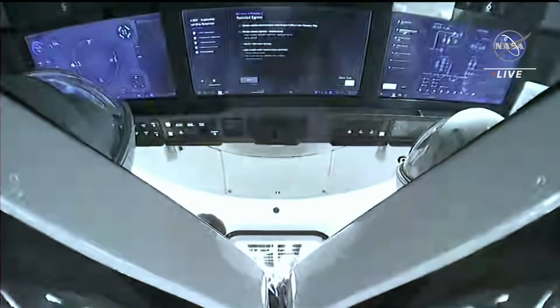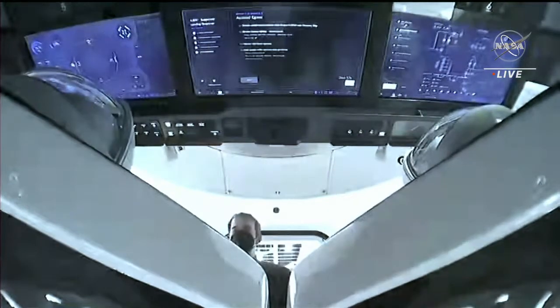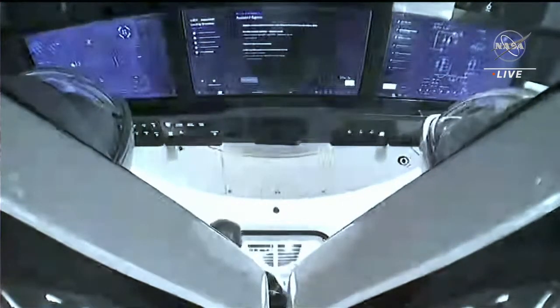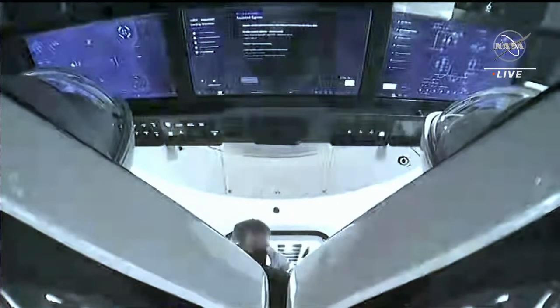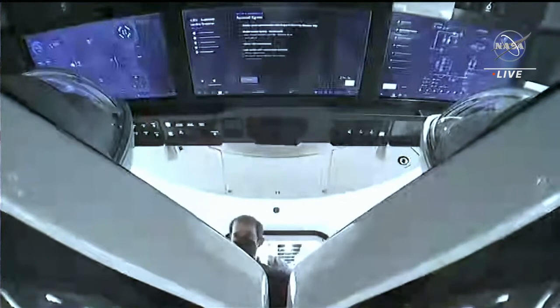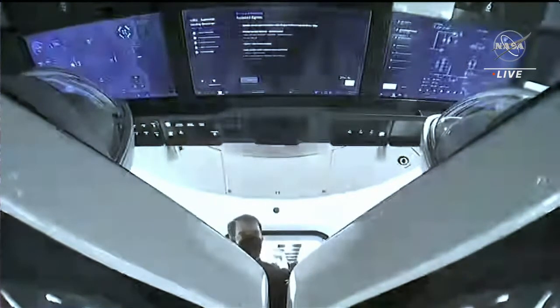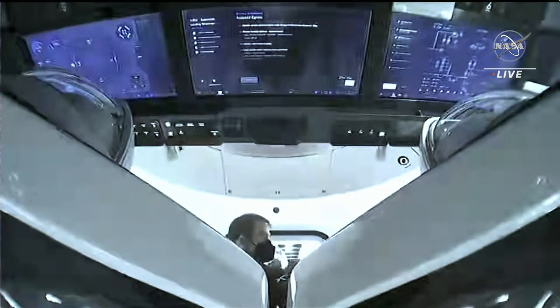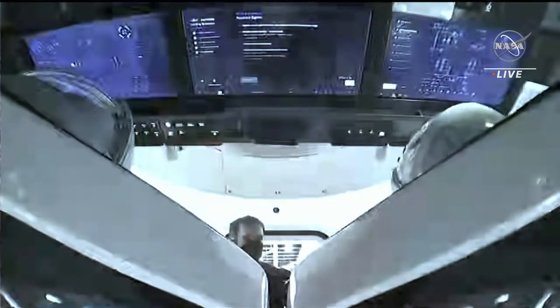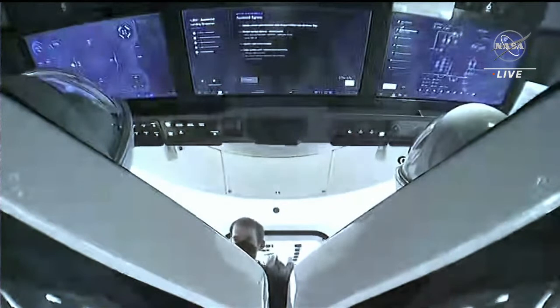And the side hatch is open. These recovery personnel are the first people the crew has seen on Earth since their launch day. And those folks they saw on that day were the closeout crew who closed the hatch back in April. I believe that is the flight surgeon there briefing the crew, welcoming the crew, as well as briefing them for the next steps in the operation.